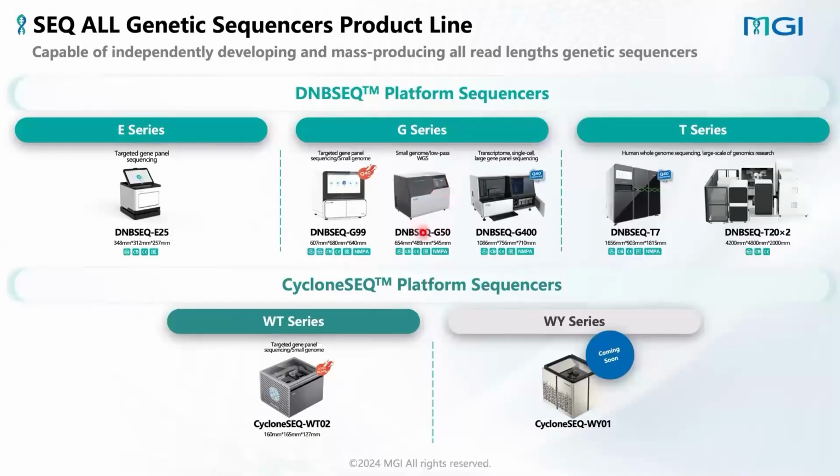And the G50 is one of the old platforms which was released into the market in 2018, I think. So the G50's major data output will be 150. Here we are providing two kinds of flow cells, small flow cell or large flow cell, depending on your sample volume or your data requirement per sample. You can decide to use either the small flow cell, which generates data output of up to 30 GB, or if you have multiple samples and require higher data output, then you can use the large flow cell, which can generate up to 100 GB with the P100 flow cell or 150 GB maximum with P150.